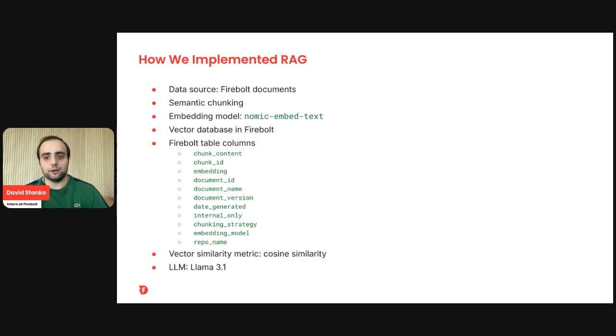So if the data source is updated and the old documents become outdated, we don't have to delete the old documents from the table. It will be easy to implement a way to retrieve the latest version of a document. Next, the internal only column indicates whether the document is internal or user-facing. Using that column, if the chatbot user is a customer, we filter out the internal documents, and if the user is a Firebolt employee, we keep them. Also, we can filter by the chunking strategy column to compare different chunking strategies, allowing for easy improvements to the chatbot. We use the cosine similarity as the vector similarity metric.